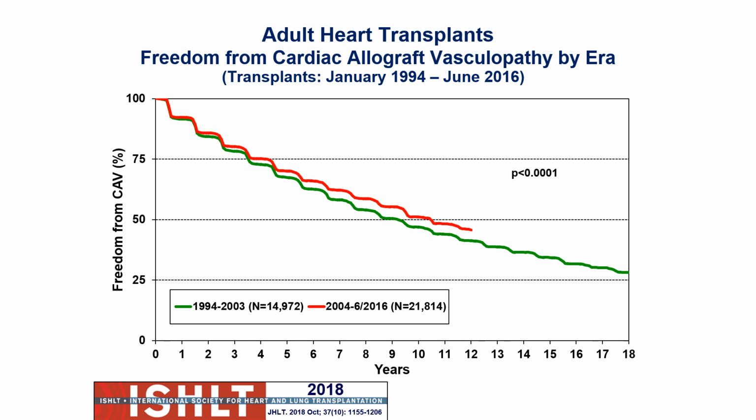So another concern that we're also seeing after transplant, which is kind of unique, is what we call cardiac allograft vasculopathy, which basically we see this calcification of the vasculature. We think that may be due to some of the immune changes that happen after cardiac transplantation. But as we can see here, we've gotten a little bit better at that as well. Again, that curve has shifted up a little bit, so more people don't have this, right? So this is, again, freedom from CAV, and again, the higher this number is, the better off people are.